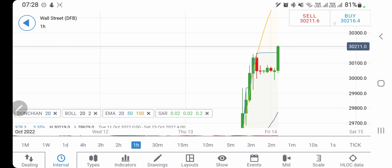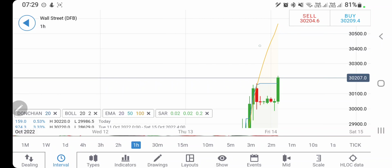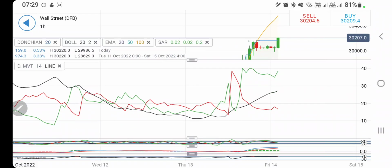Now let's have a look at Dow Jones. US30 on the hourly chart, after consolidating a bit, getting support from the 30,000 levels, has again given a strong breakout. On the hourly chart, this is a very strong bullish candle and a first breakout candle. Probably successive green candles can be expected. So the 33,00 and 35,00 levels cannot be denied.